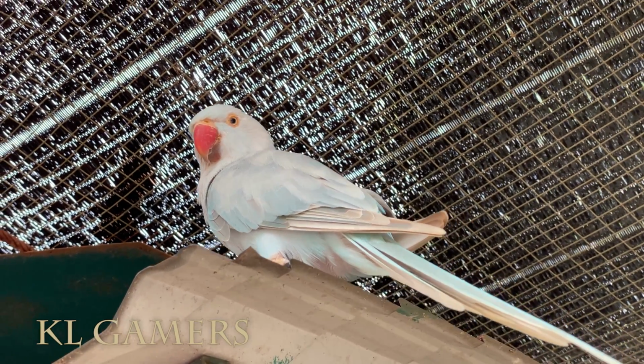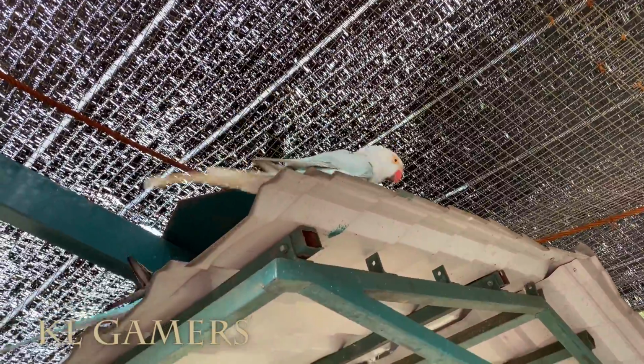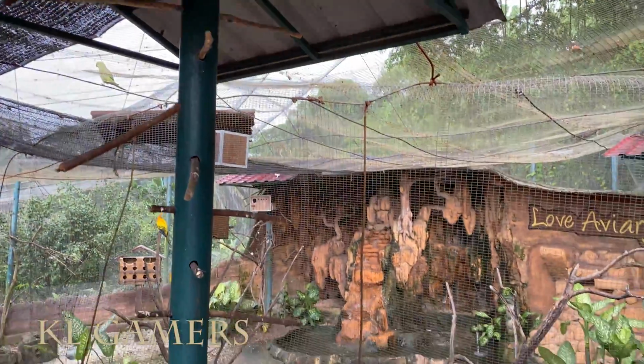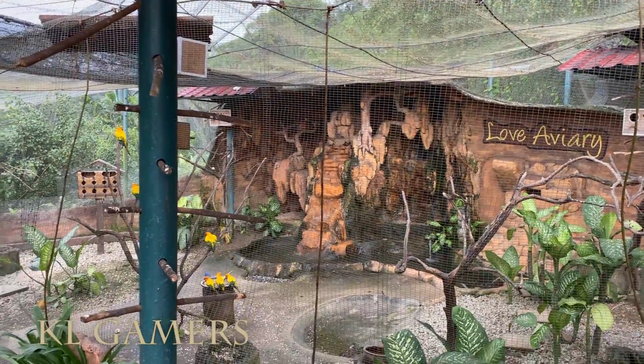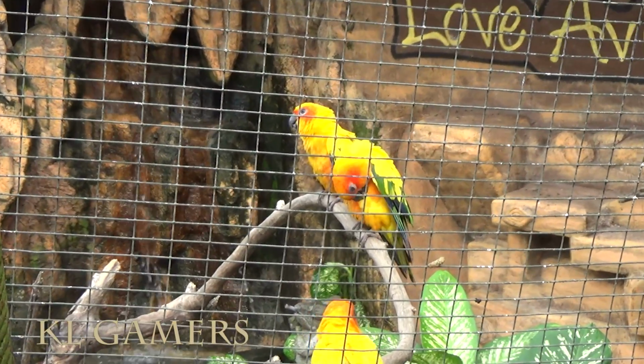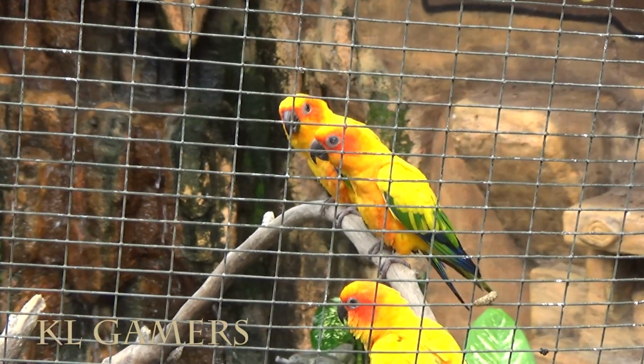The main feature that distinguishes KL Bird Park from any other bird parks is the concept of free flight. One of the most prominent evidence that these birds have adapted so well to this environment is that they are already able to breed naturally.